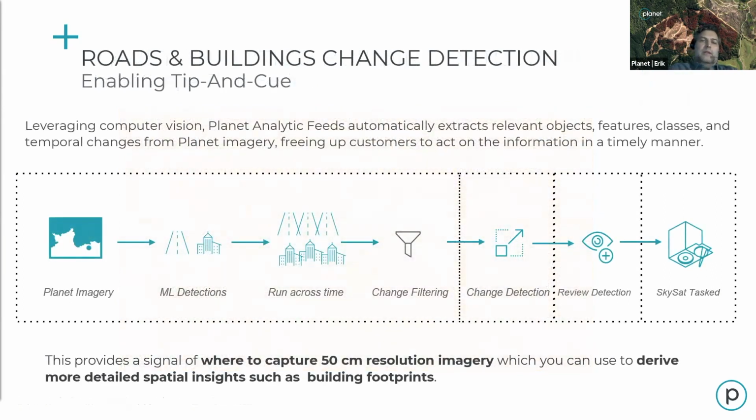So how do we do it? With deep learning models applied to Planet imagery, we classify the objects and feature classes you're looking for. We do this across time, and then we filter out false detections automatically. Our algorithms separate meaningful change from other noise sources, leaving only the relevant persistent changes in our change feeds to point you exclusively to those interesting locations, enabling you to focus your investigations only on what's suspicious by tasking a very high-resolution SkySat satellite or organizing a drone flight campaign.